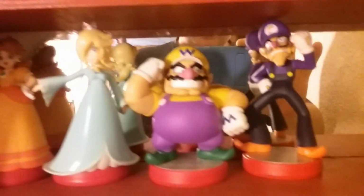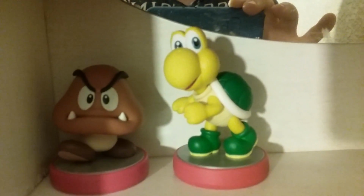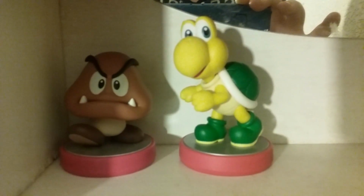I got these all grouped up on the Mario Odyssey one because you can see the background at the bottom of it. It's still trying to be the Mario ones. Daisy, Rosalina, Mario, Waluigi, Goomba and Koopa Troopa. I almost have all the Mario amiibos. I'm just missing Donkey Kong and Diddy Kong, and Boo to go right there. So hey, we almost got them all for the Mario ones, so that's cool.